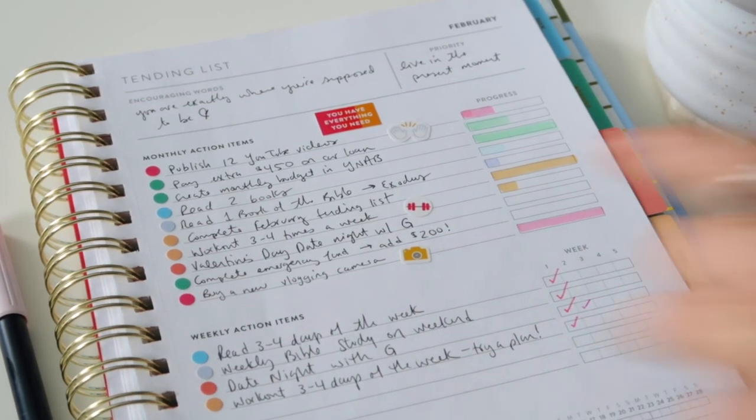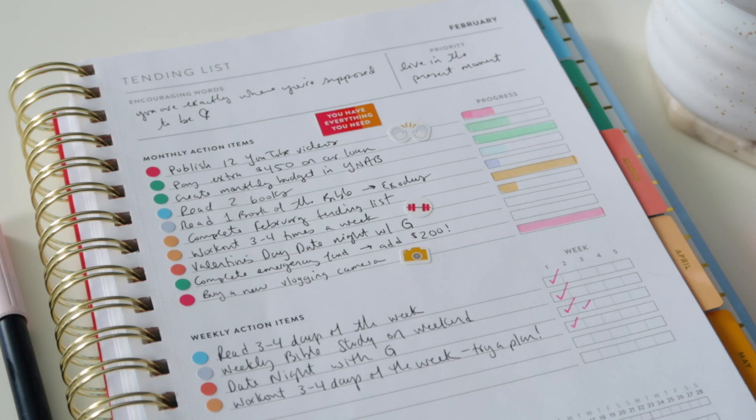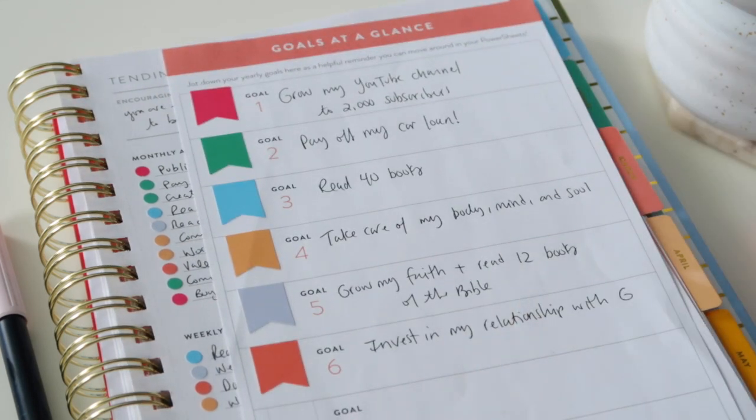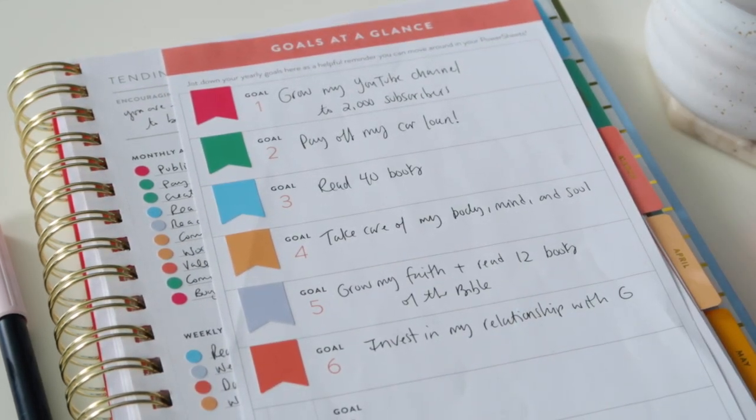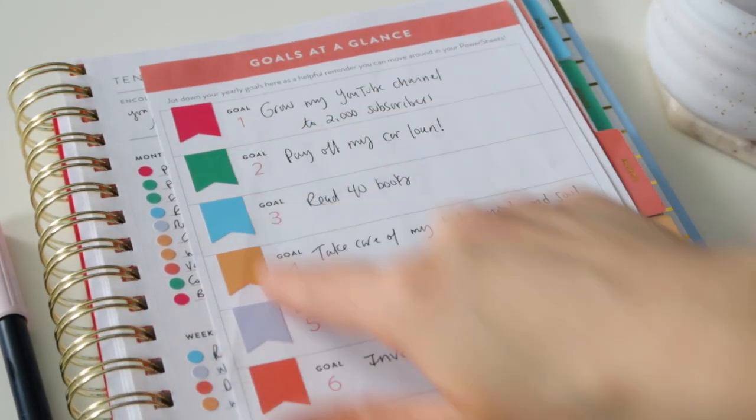All right, my next goal was to read one book of the Bible, which is Exodus. That corresponds with my yearly goal to read 12 books of the Bible. And I just realized that I haven't gotten out my goals at a glance sheet, because I always get that out for these videos for anybody that's new around here to get a sneak peek at my goals at a glance. So you can see that, and I do color code.